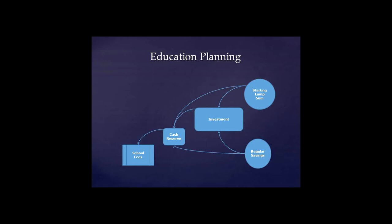But the difficulty is, how much do you save, and where do you save it? Returns on cash investments are generally quite low. Stock market returns, although higher, do tend to be quite volatile and are going up and down far too much to rely on to pay the bills. In this model, we use cash flow modelling to optimise the returns from the stock market with the liquidity of cash and ensure the money is there when it's needed.